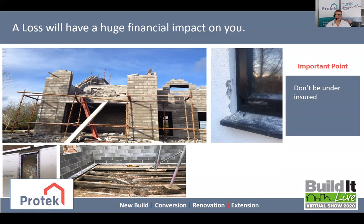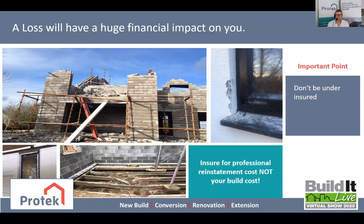We talk about underinsurance a lot in the insurance industry. It's something that you need to be aware of. If you build your house for £100,000, there's an element of your project management time, maybe your own labour in that build cost. If you get to the end of the build 2 days before you move in and it is destroyed by fire or a serious loss like this storm damage occurs, you do not necessarily want to have to do it all again yourself. So if you insure for professional reinstatement costs, which will be higher, it'll be the cost of a main contractor coming in to do the work quickly, then your insurance claim would be settled on that basis, which can make a lot of difference in terms of the time.